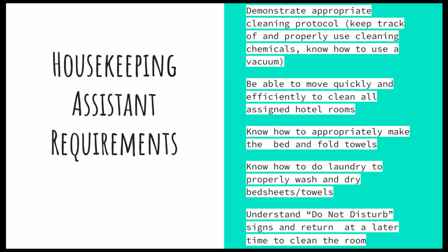We need to know how to appropriately make the bed and fold towels. We also need to know how to do laundry and properly wash and dry bed sheets and towels. So being able to separate different types of linens, light from medium from dark, and also the different wash cycles that are needed for more delicate linens versus regular ones. And lastly, we need to understand that the do not disturb sign means we return at a later time to clean the room. So if that sign's up, either the guest is still in the room or they want us to come back at a later time, okay?